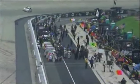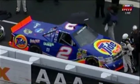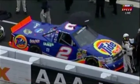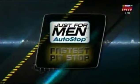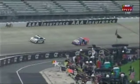Welcome back. Still under a red flag condition from Dover International Speedway, the 6th race of the 2012 season. Kevin Harvick still out in front. We want to take a look at today's fastest pit stop, presented by AutoStop. And this is a heck of a pit stop. How fast is your fastest pit stop?